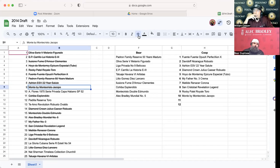Yeah, man, it looks different now. It's still Timeless, right? But it's a different name, different owner. A very good cigar. Very good cigar.